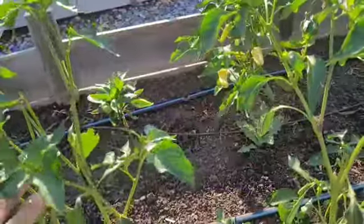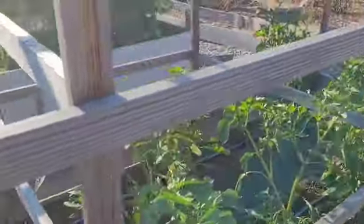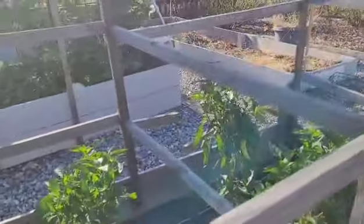Let's see. Thought I saw a pepper starting on this plant right here. This is, I think, an ancho pepper. Oh, there's some blossoms up there. So I think we'll be okay. Like I said, God will provide for us. So I just need to keep focused on that.